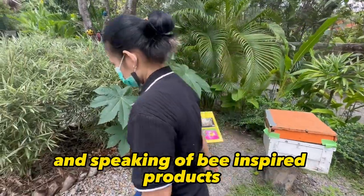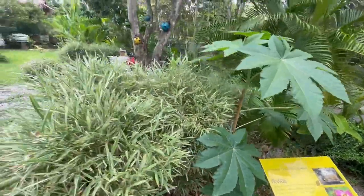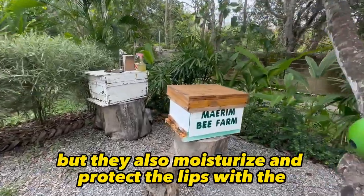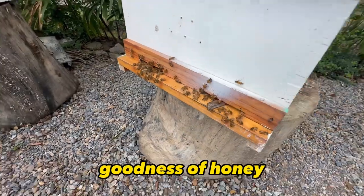And speaking of bee-inspired products, behold this unique bee honey lipstick. Not only do they add a touch of natural color, but they also moisturize and protect the lips with the goodness of honey.